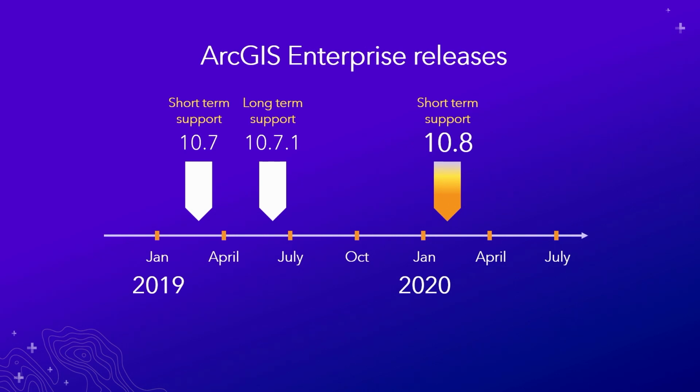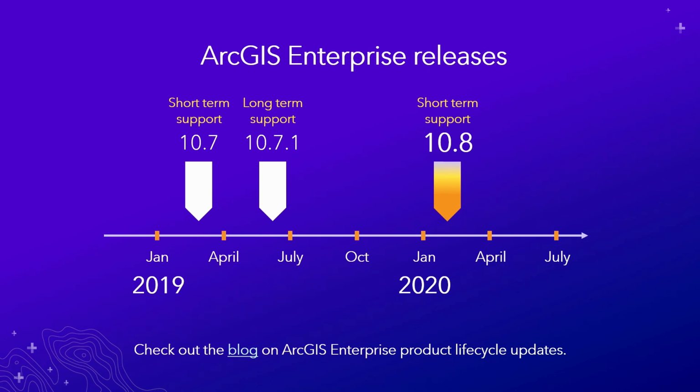For organizations who need to know that they are supported for a release and may not upgrade within the next 6 years, this is a very important consideration to make. Of course, some organizations upgrade every year, and this doesn't apply to them as much, but it's really important for you to read our blog about the product lifecycle update and talk to your account manager about what kind of support lifecycle you need for your organization. We'll be covering these 3 releases today, 10.7 and 10.7.1, which came out last year, as well as 10.8. Primarily, we'll be talking about 10.8, but there are some things that everyone needs to know from the last year.